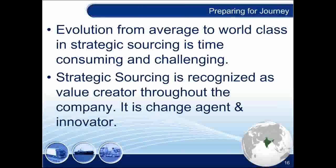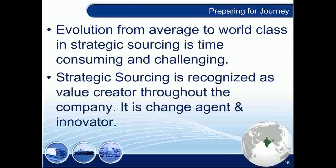Now for this journey, if we want to move from an average procurement process into world-class strategic sourcing, keep in mind it's time-consuming and very challenging. That's why you need senior management support around. It has to be top-down. If the top management is not supporting, strategic sourcing is not going to fly.